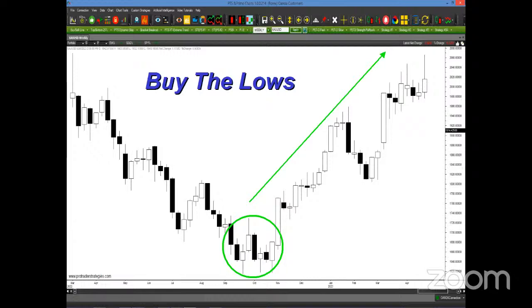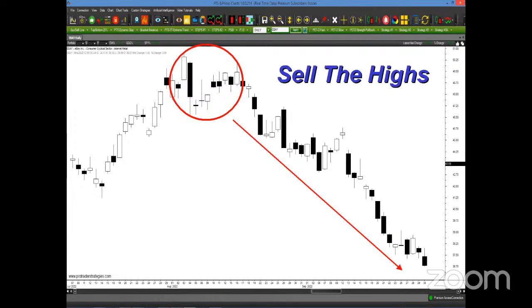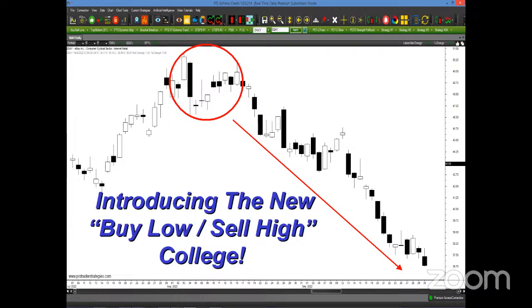So this is what we're going to be focusing on in the college: how to pinpoint and identify these lows that are high probability setups. Now, this also works the other way. If we look at this older chart in eBay, it's been going up. This is a daily chart. But what I'll teach you in the college is a particular pattern where it would have significantly said that there's a chance that this is topping out and this should be sold. And as we see right here, you could have sold at or near the highs. So this is what's going to be offered and taught in the college, and that's what we're going to be introducing today. This is our new Buy Low, Sell High College.